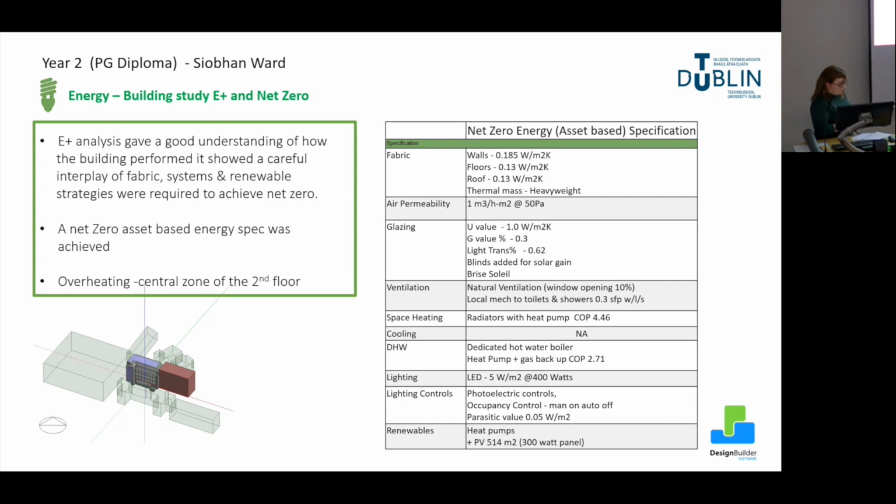The key changes included a highly efficient energy system, improvements to the air tightness and thermal elements of the envelope, along with exposing the thermal mass and an improved lighting spec, as well as improved controls and a large area of PV. The overheating was considerably improved. However, there was still a small issue on the central zone of the second floor.